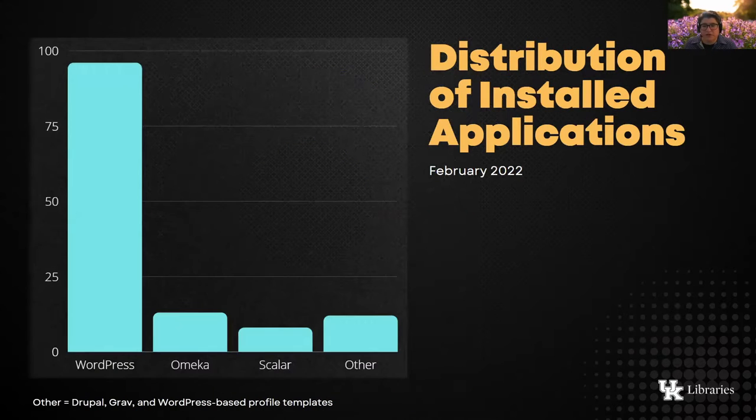In terms of the distribution of installed applications, again, just like the previous graph, this is information from the beginning of our pilot in 2019 through February 2022. So you can see who the clear winner is here, WordPress. We have almost 100 installs of WordPress, a handful of Omeka sites, and Scalar as well. And in that other category again, there are a few Drupal sites that have been established. Grav has also been installed on a couple of accounts. And a number of WordPress-based profile templates have been utilized for creating portfolios in particular.